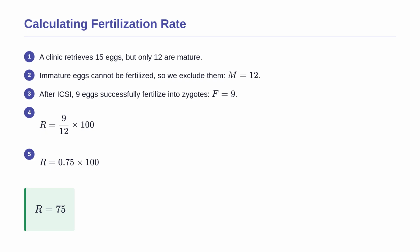Plugging these into our formula, we divide 9 by 12, which simplifies to 0.75. Multiplying by 100 gives a final answer of 75. This means 75% of the mature eggs fertilized, indicating the procedure effectively overcame the male infertility factor.